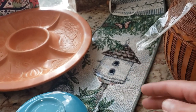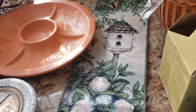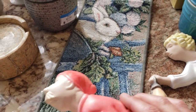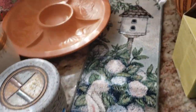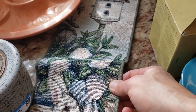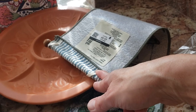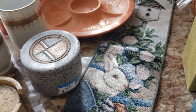Underneath all these items, I have the bell pull that I found. It's spring and Easter theme, birdhouses and bunnies. It's designed for use as a bell pull. You hang it up attached to your bell in your house, and then you pull on the entire thing and it rings the bell for you. I paid $3.99 for it. I'm going to ask $15.